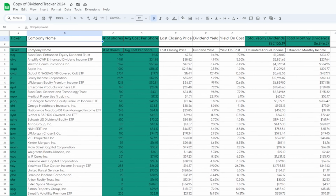Not to mention, just as a side note, just to be fully transparent, I also have been buying some CDs to hold some cash on the side in the case that there's an up and coming market downturn that's more substantial than maybe what we think.